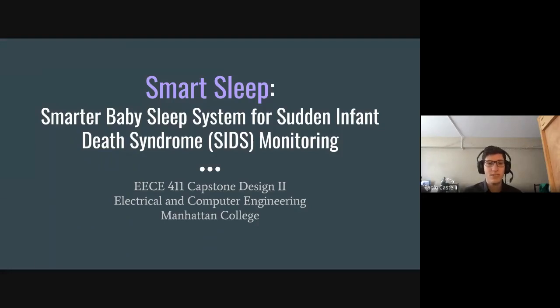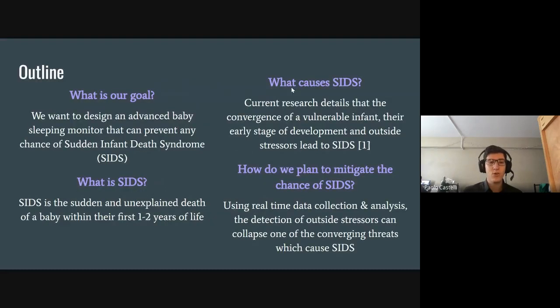So as Dr. Wayne said, we are Team Smart Sleep, a smarter baby sleep monitoring system for sudden infant death syndrome, also known as SIDS. Our goal is to design an advanced baby sleeping monitor to prevent any possible chance of SIDS. For those who don't know what SIDS is, it is the sudden and unexplained death of a baby within their first 1 to 2 years of life.